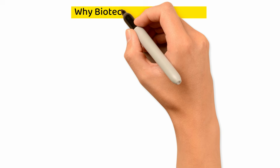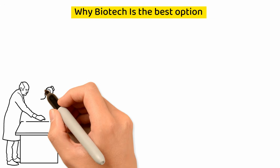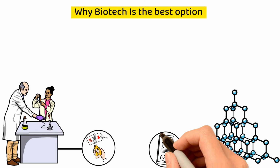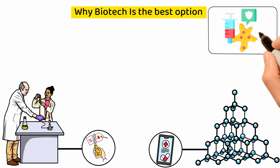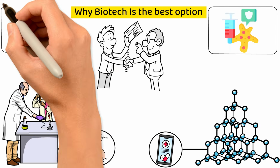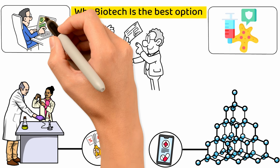Why biotech is the best option. AI-powered drug discovery is cutting costs and timelines. Gene editing is entering clinical application. M&A activity is heating up, with big pharma acquiring smaller innovators. The post-pandemic correction created value-priced opportunities.